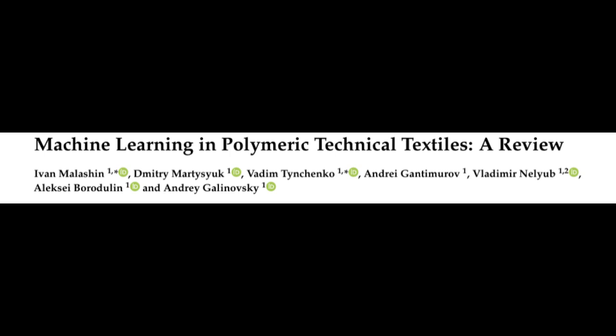So if we try and boil it all down, what's the main takeaway for you from this deep dive? For me, it's that ML isn't just theory in textiles anymore. It's becoming a practical, powerful tool. It's set to really change how we design, make, and use these advanced polymeric technical textiles. Yeah, I agree. It's driving innovation, efficiency, sustainability, pushing things forward in so many industries. It's really about making the fabrics around us smarter, more capable.